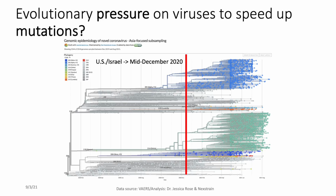So what you're looking at here is a phylogenetic tree of the emergence of two of the most prevalent variants, Delta and Alpha, I believe, is the blue. Delta is the green. And the red line represents when the injection rollout started for the US and Israel. They both started around mid-December in 2020.